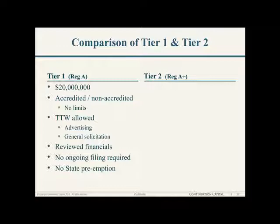And this is the biggest disadvantage relative to Tier 2. With a Tier 1, there is no state preemption. So what that means is in the United States, we have what are referred to as blue sky laws. And those blue sky laws require the registration of those securities, even the registration of these exempt securities, in every state where you intend to test the waters and every state where you actually accept capital from investors.